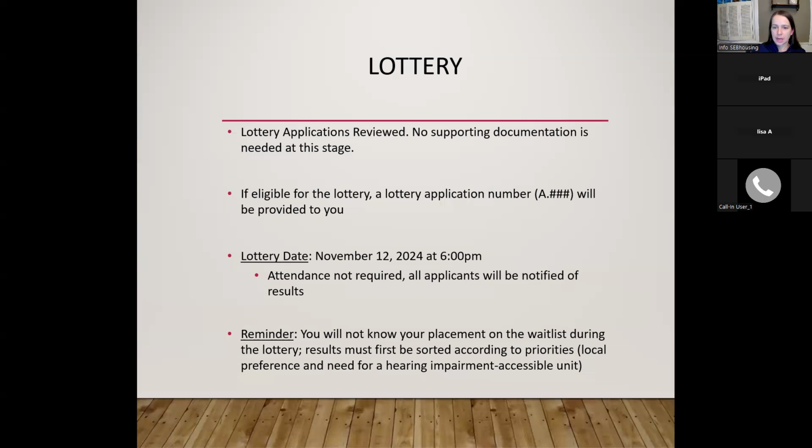You won't need to submit anything to us until after the lottery to confirm your local preference. But you want to make sure that you're filling that out correctly, because if you select, yes, I qualify for local preference, but you don't in fact live in Stoneham and aren't able to provide that verification after the lottery, you unfortunately would forfeit your position on the waiting list. So just make sure to fill that out correctly. Pay attention to what you're clicking there.